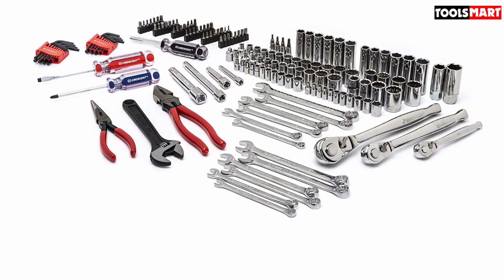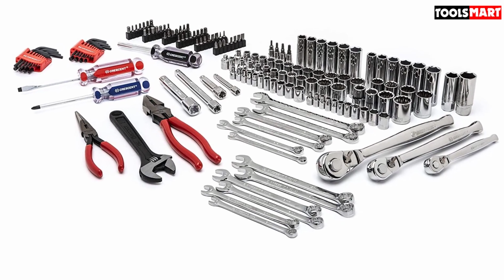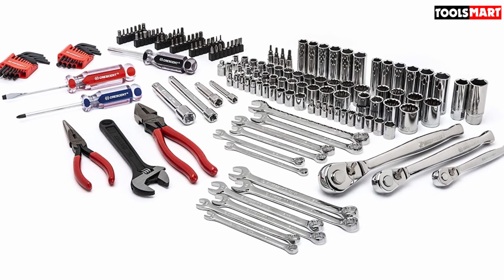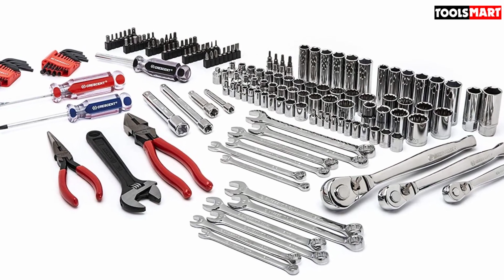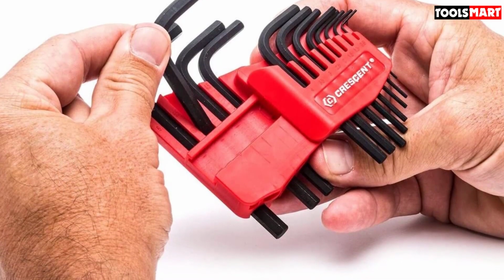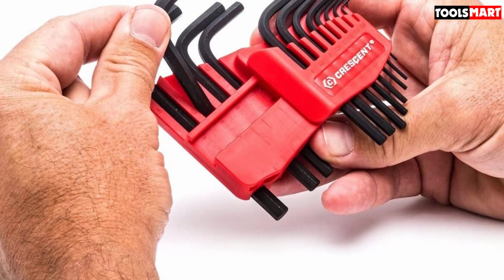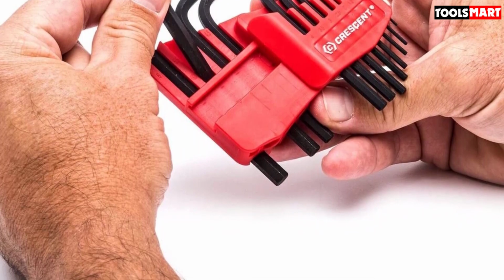Just as we talked about in the last Crescent toolset we discussed, there is an upgrade in their toolbox. The storage box of this toolset has been upgraded as it has been made to be tougher and stronger, and not just that, but also compact enough to be replaced and removed when necessary. Its low price and wide tool selection are what attract people to this toolset.